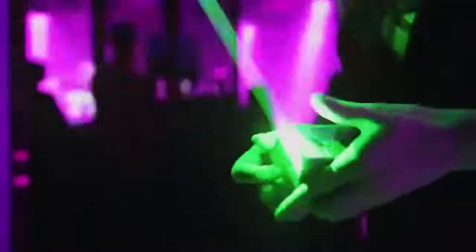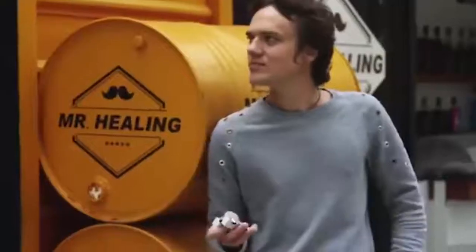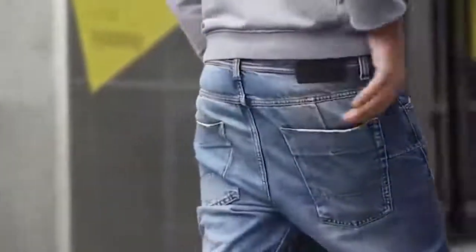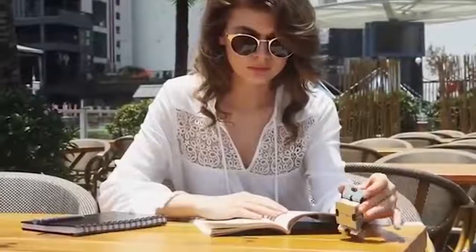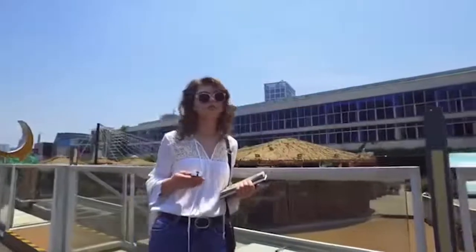When folded, its dimensions are 1.6 inches cubed. When laid flat, 3.2 by 1.6 by 0.8 inches, meaning that it's no thicker than your wallet and easily fits in your pocket. The Infinity Cube comes in 2 colors, black and silver, and it'll cost you $75.